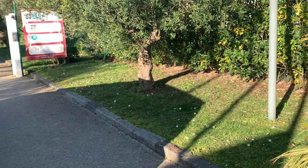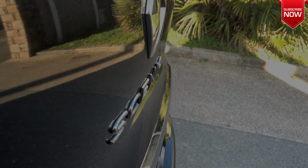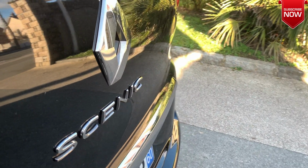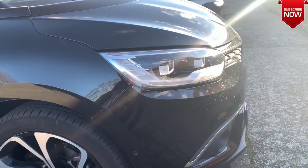This is Renault Grand Scenic. We rented this car from Avis. We had a great and flawless experience from Avis. The car was well maintained and it was in good condition, so we hadn't faced any problems throughout our rental period. Thanks to Avis for giving this car.